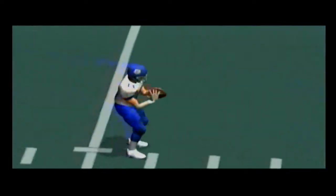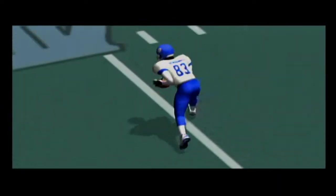Greasy throws a tight spiral on that pass. That guy's always had a great arm. That's something you can't teach.